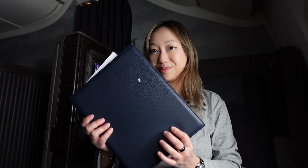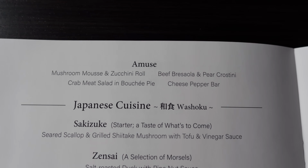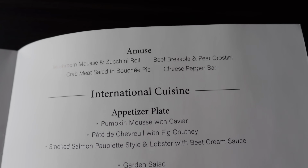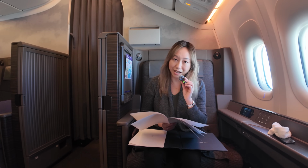They just handed out the meal menu. I do like that it comes in a leather folio, so we have beverages and food. For lunch, we have 2 options. Choose from Japanese cuisine or international cuisine. One pro tip, if you are searching for caviar, it's on the international menu. So the Japanese menu does not have caviar.